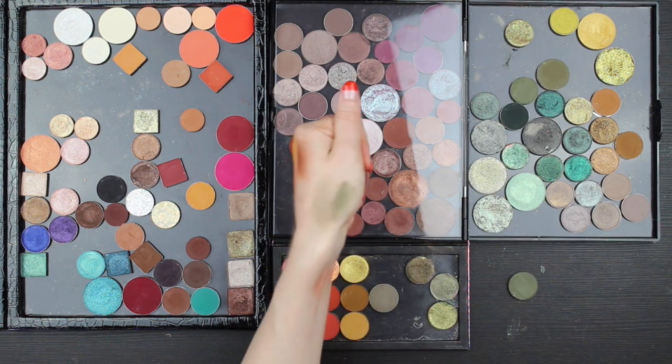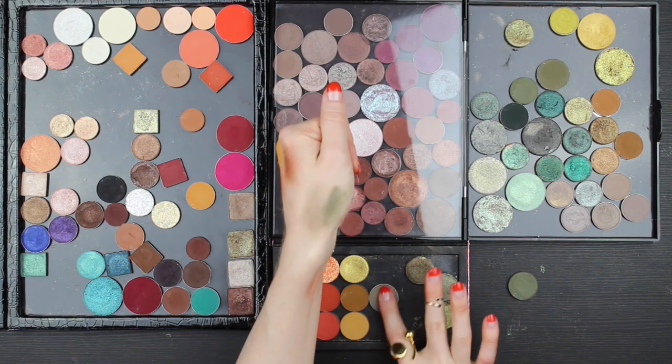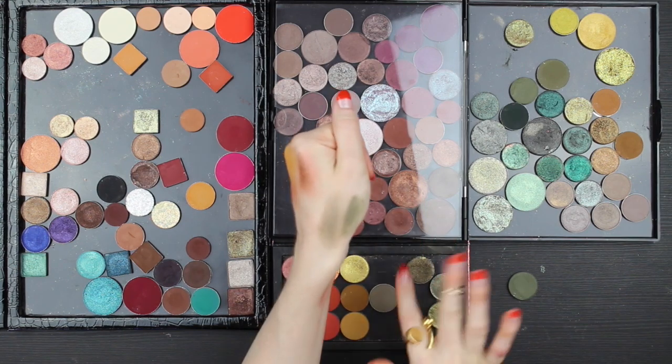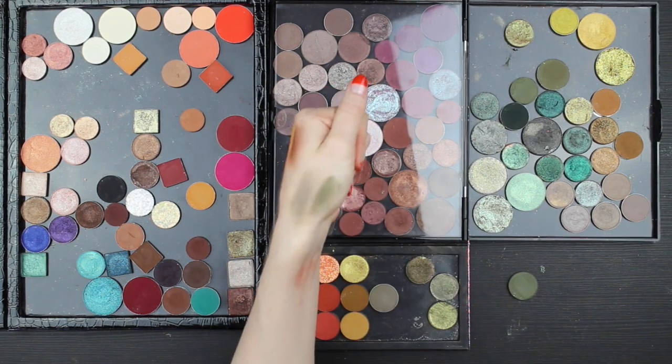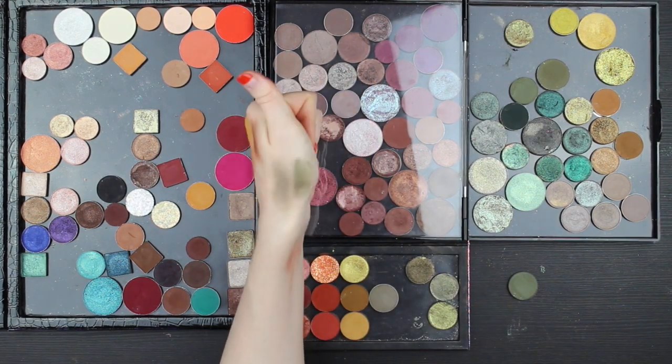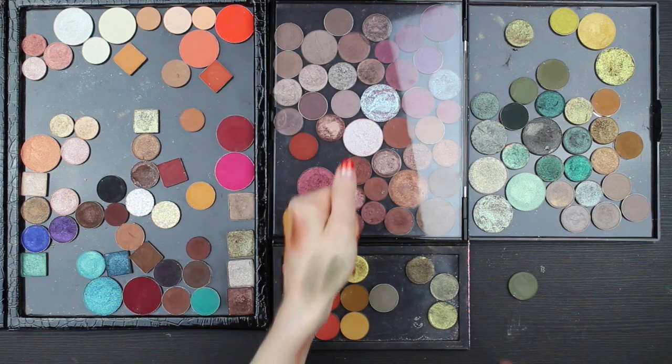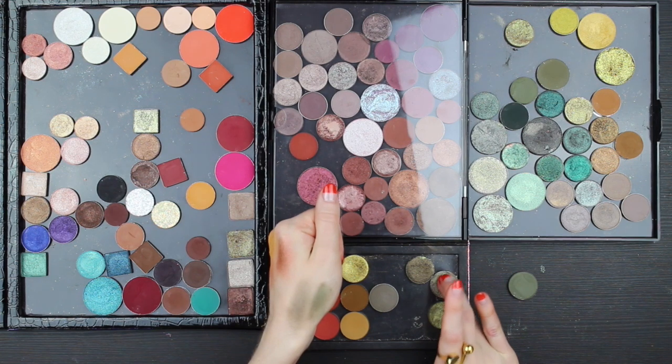There's ColourPop Team Captain, which looks similar to Makeup Geek High Tea, but it looks a little bit richer, and also a little bit brighter. It's more green, less gray, more bright, probably slightly less grungy. Let's see how these metallics are looking.